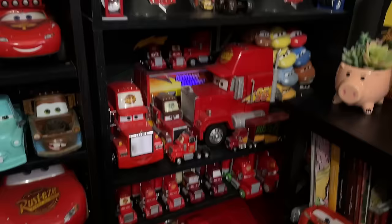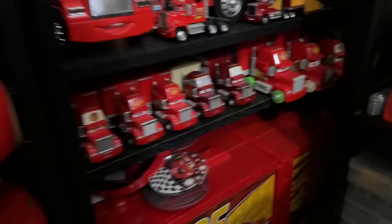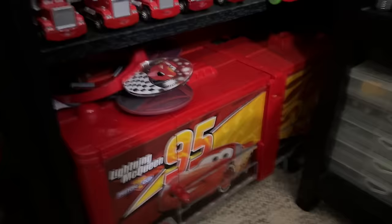So I guess we'll start from the bottom and go up for this last shelf, but it's a bunch of Mac variations. We got the Super Mac track, whatever, and I think another Mac is behind him also from 2006 from the Supercharged series. It would open up three ways. That's another one. So I guess I have three in there. That's the Shake and Go Mac, and also some Mickey ears from Cars. Mac diecast and plastic ones like the Glow Racer one. That's the Mac for this one.